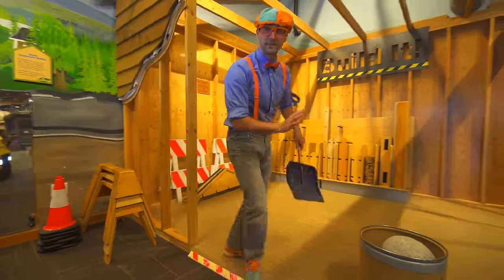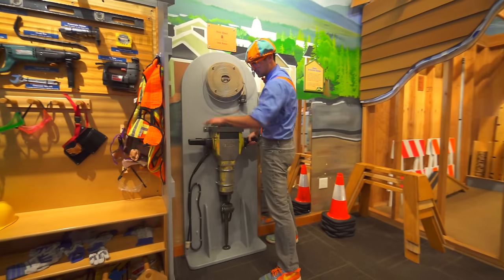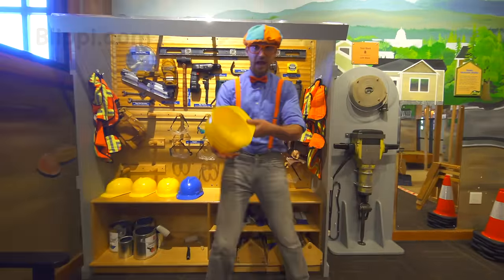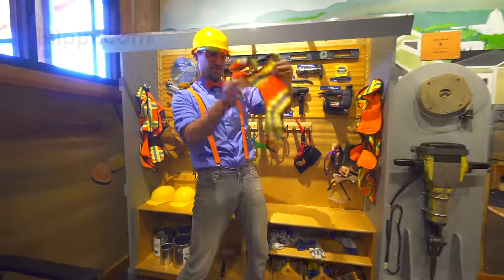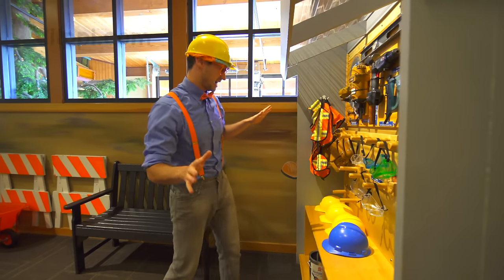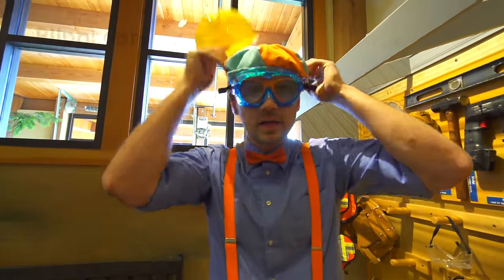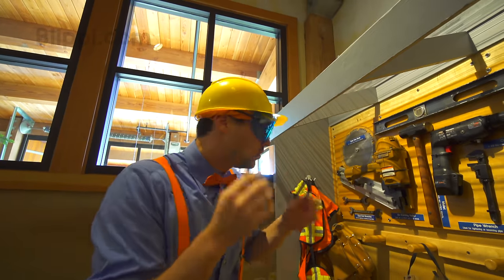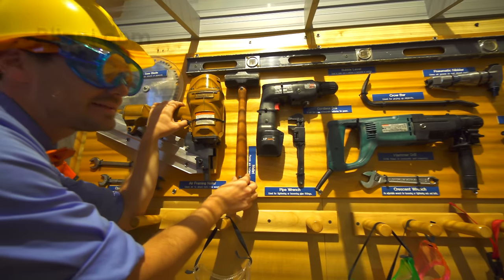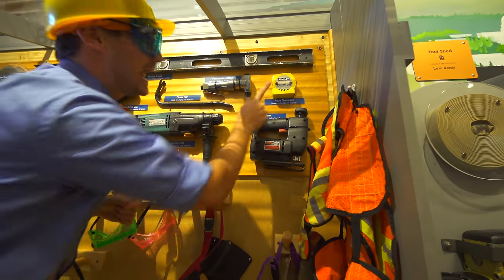Okay, this is gonna be the job site. Let's go look over here though, at all the tools. Like this jackhammer. Wow. And, a hard hat. And a safety vest. Whoa, that's very small. Maybe I won't wear a safety vest this time, but I will wear a pair of blue safety goggles! Ooh, and look, a nail gun, a drill, ooh, a mallet, wow, a crowbar, ooh, and a jigsaw, and a tape measure.